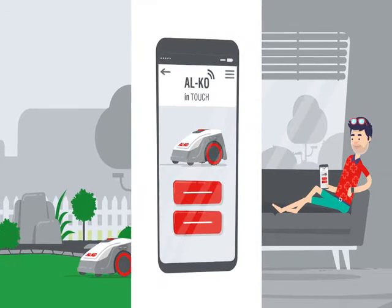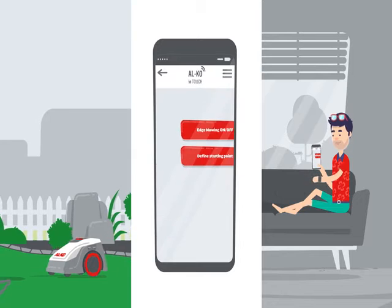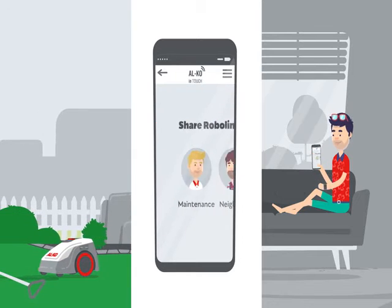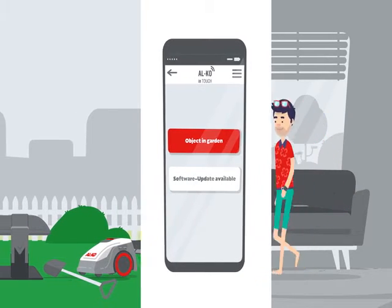With the AL-KO InTouch app, it can be configured easily from anywhere in the world. Program the mowing times, share Robolinho, receive push notifications, all with one click.